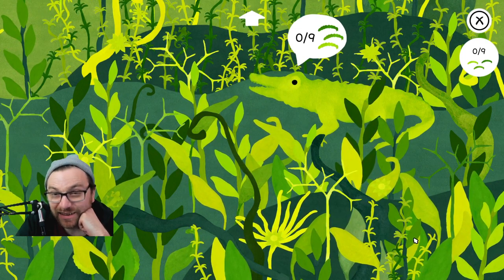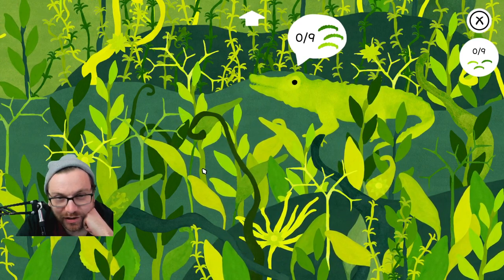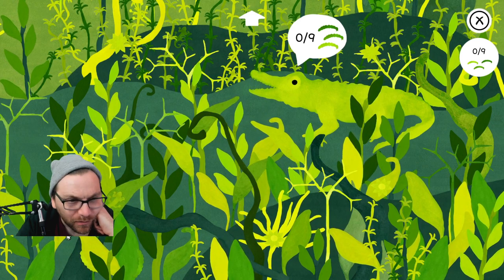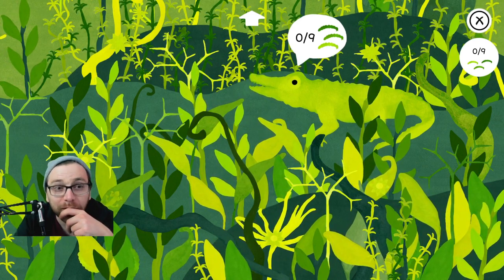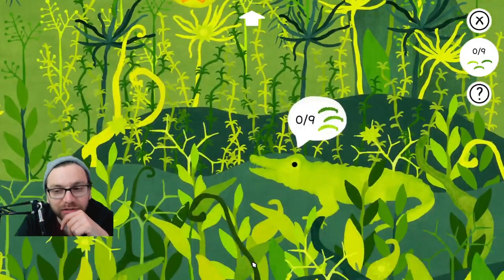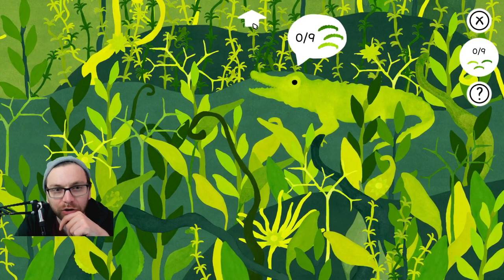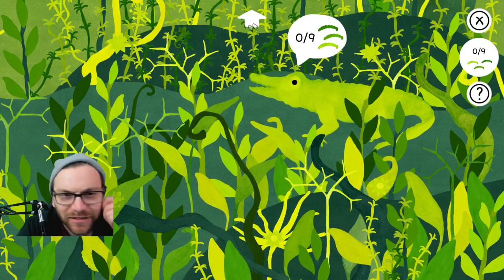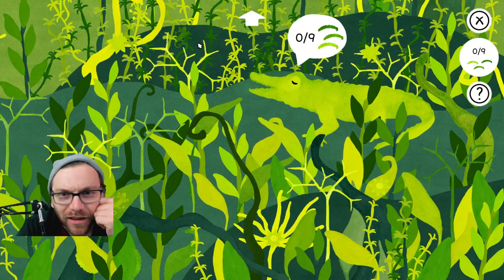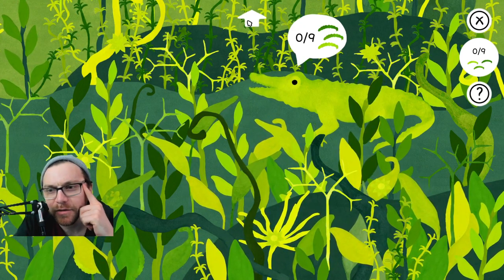Right. These are going to be really hard to find, because they're going to be proper stealthy, like chameleons. Well, on this page, I can see none. Three. So we've got three pages. And I see none. It's a good start, isn't it? I thought there could be any of these leaves. They look all like caterpillars. There can't be none on this first page.